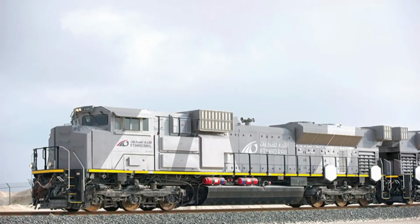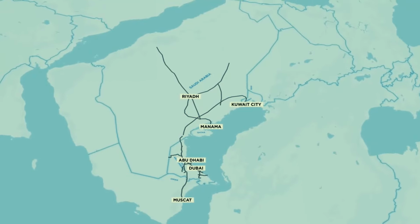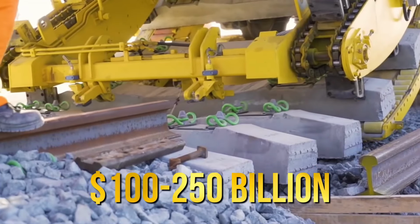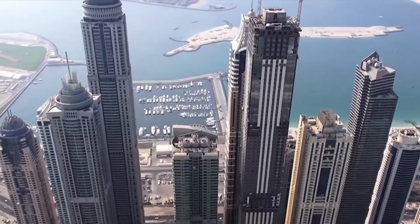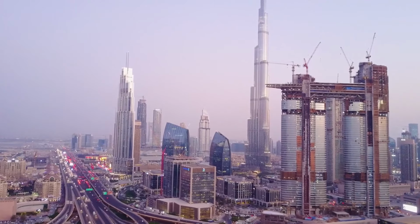This is where the railway comes in. In 2009, the GCC approved a massive railway project to link all 6 member states. The cost of this ambitious venture would be shared among the countries, with the entire project estimated to be between $100 and $250 billion. The goal was to diversify the Gulf states' economies away from their heavy reliance on oil and gas, which could help them build stronger, more resilient economies.